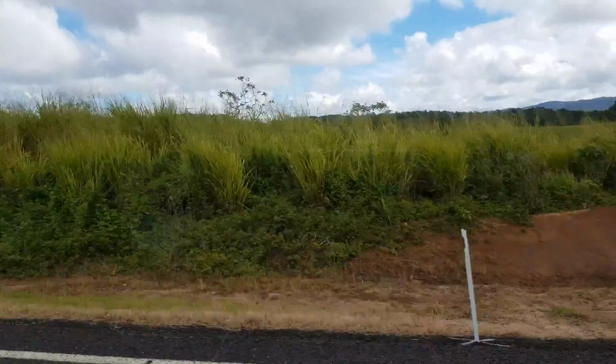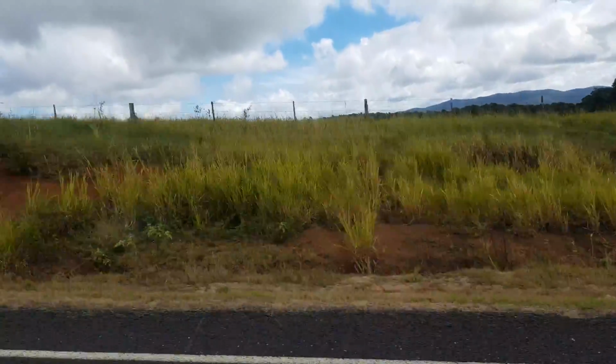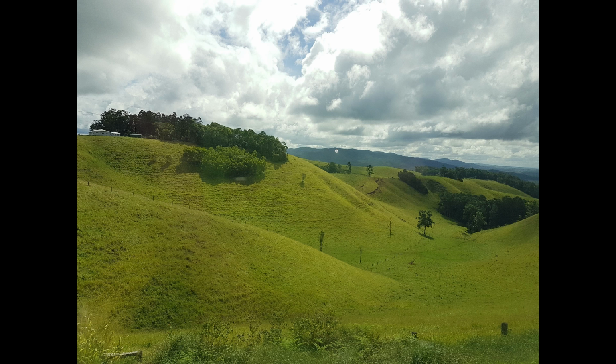Hello everybody! I'll be discussing the Atherton Tablelands and how they got their volcanic features. The Atherton Tablelands is located in the tropical north of Queensland. It's about a 30 to 90-minute trip high above Cairns in the highlands. The landscape there has a prepossessing sight with tranquil, rolling green hills.